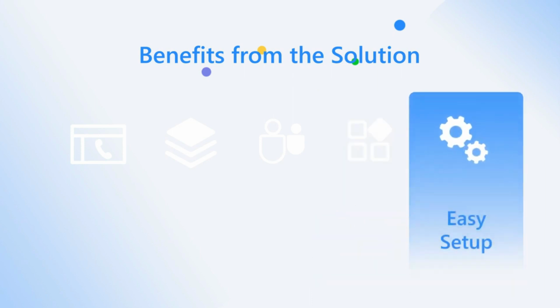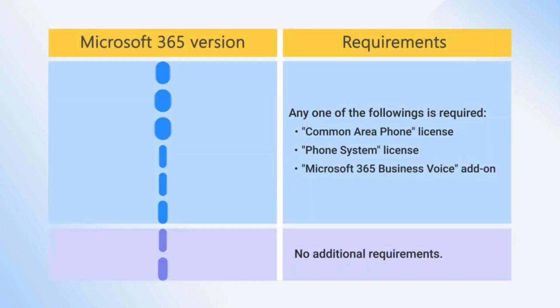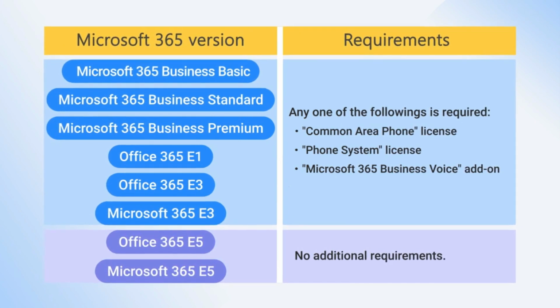Easy setup in minutes. All right, enough talk about the solution. Let's jump in and check out the configurations. Before we get started, please note this solution will only be applicable to Teams users with one of these following licenses.